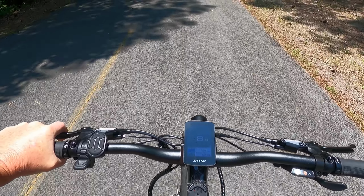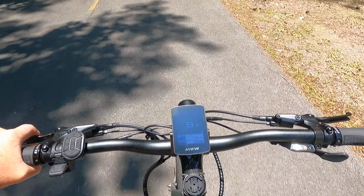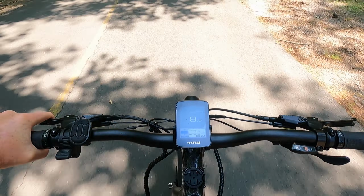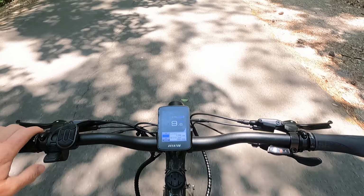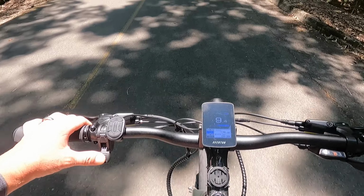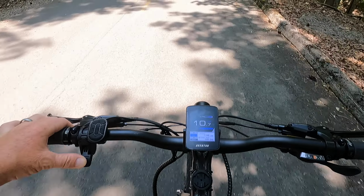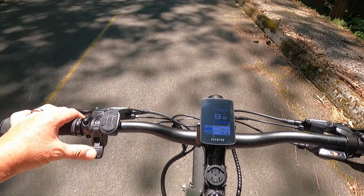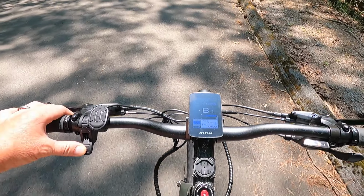Just want to do a quick hill climb on an Aventon Pace 500.3, 500 watt motor. I'm 6 feet, 180. According to the computer, this is about a 12% grade at the peak. And it'll probably pull me up there. It'll probably slow down about 4 or 5 miles an hour.